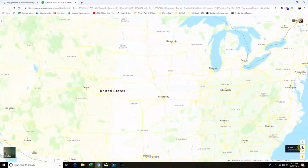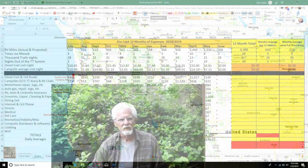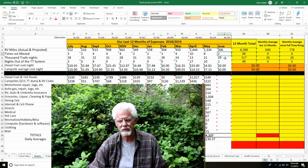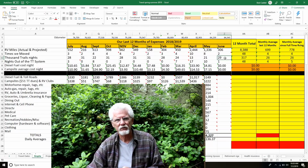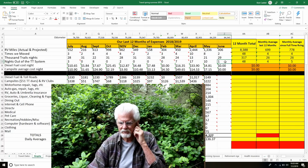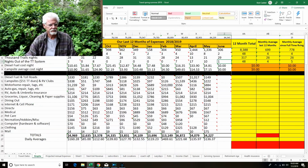We had one night in the Klamath River, and then we drove up to South Jetty, spent I think 3 weeks, and then we're here at Pacific City for a couple of weeks. So that means we moved twice, from Klamath to South Jetty and then South Jetty to Pacific City. We spent 29 days in Thousand Trails. That was all free. We spent one night in Klamath River for the 30 nights in June.